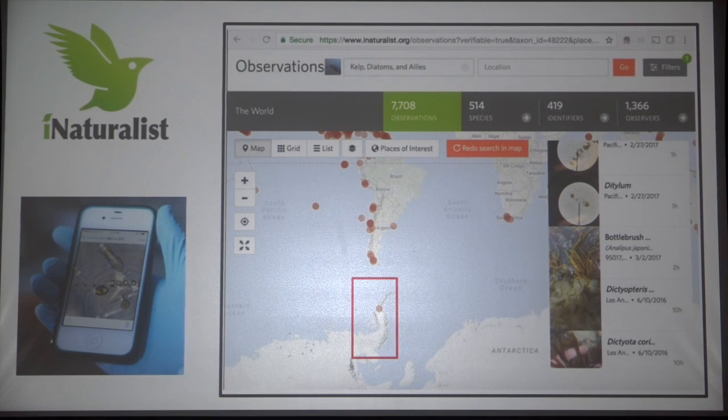And this part would allow that instant gratification for the people who have been involved, because it takes us a while to analyze those samples back in the lab. So for this portion, they can see that their observations are helping populate this peninsula, which currently only has one observation, and that's of a kelp, so a macroalgae. And then we can validate what they're seeing with what we see.